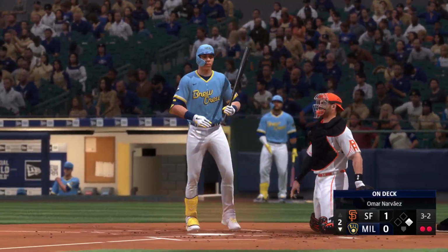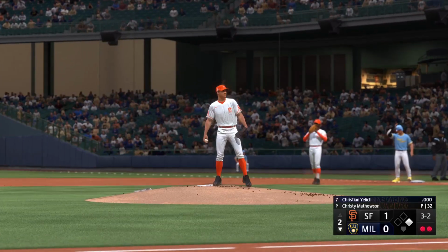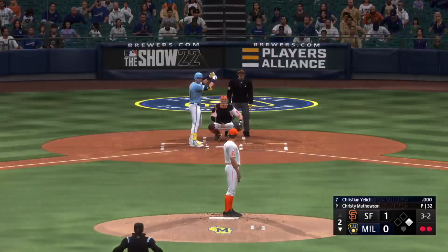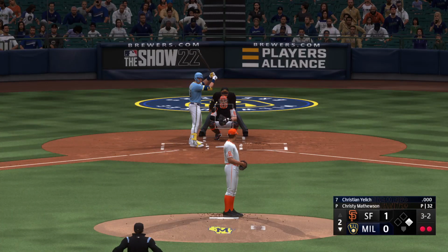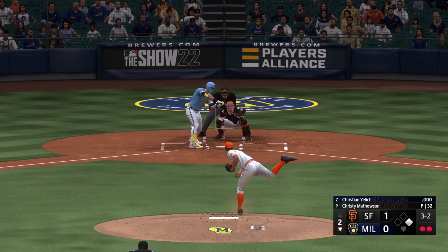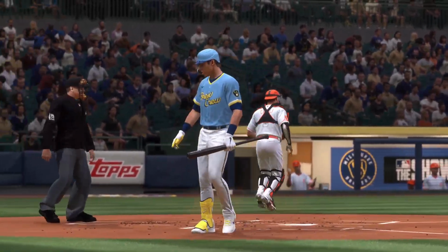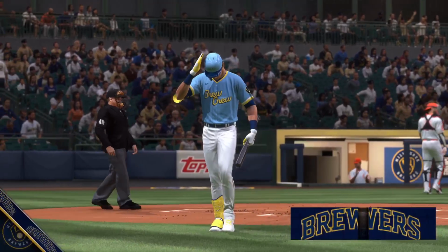Great RBI spot here. Just got to stay focused on the pitch. The runner will be in motion, so something in the gap should definitely score it. Adames, the runner at first with 2 gone. Swing and a miss, and that is that. Milwaukee leaves 1. They trail here 1-0.